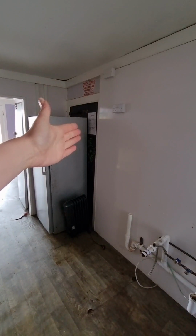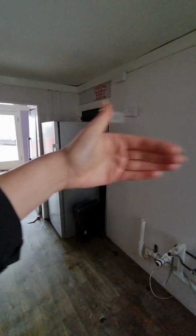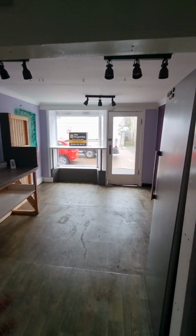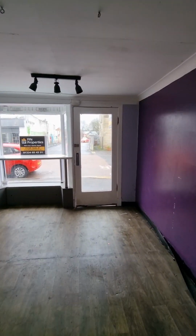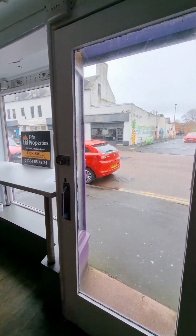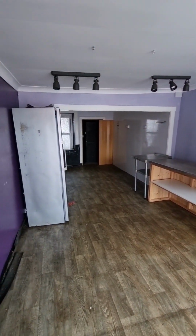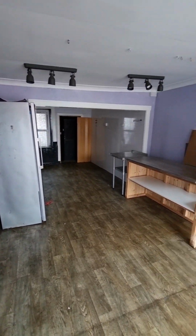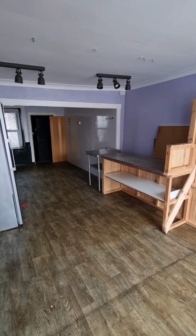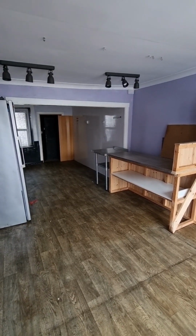There is a door just behind that fridge freezer there that does give you access out to the side that then gets you to your bins at the rear. But as you can see, as we've just been here, the footfall that's going past, you really are in a great location to really maximize your business. And then just a reminder of your space. Currently registered as a class 1 premises, so retail or office. Also a rateable value of 3,800.